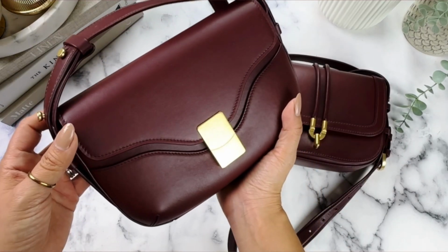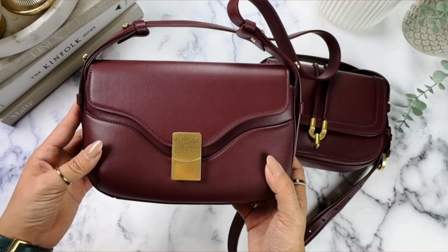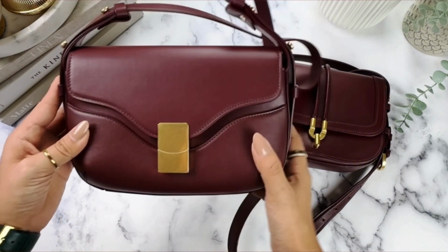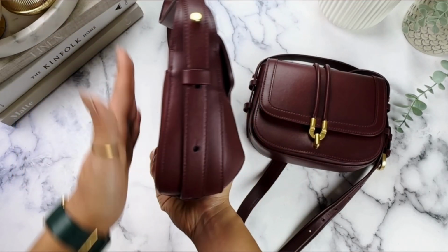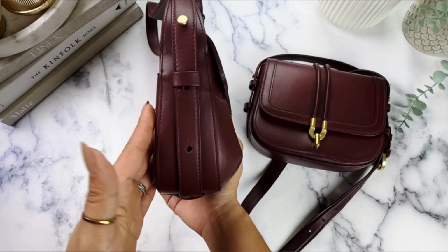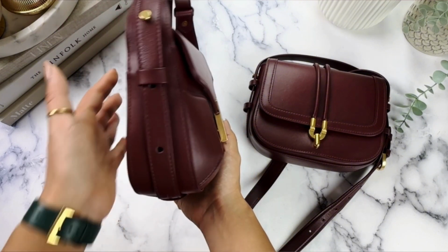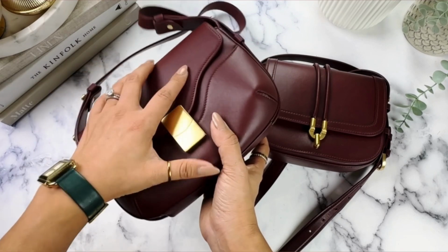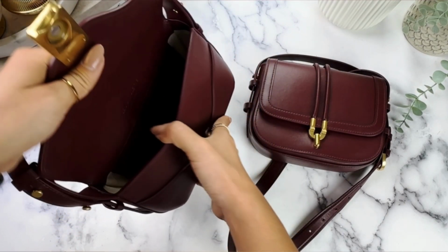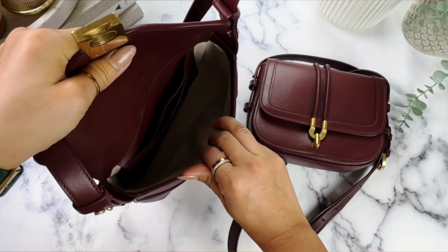So the Mini Nova is $455 on their website. It is more of a baguette type shape, and I love how it is, again, flat in the back, but it does pop out a little in the front so you can store more, but it will still sit flush against your body. It has a magnetic closure and then a pocket here for organization.